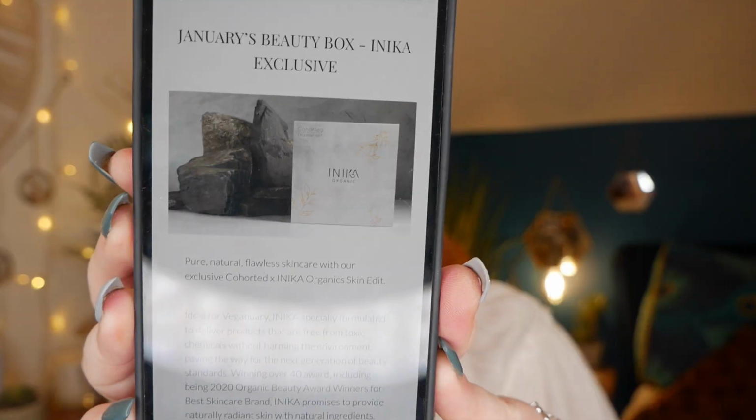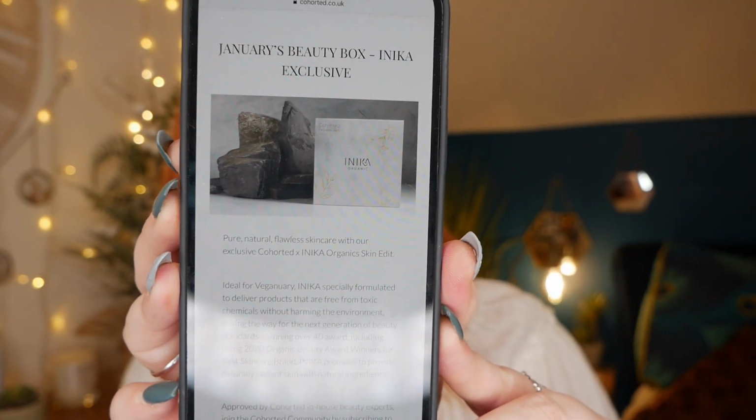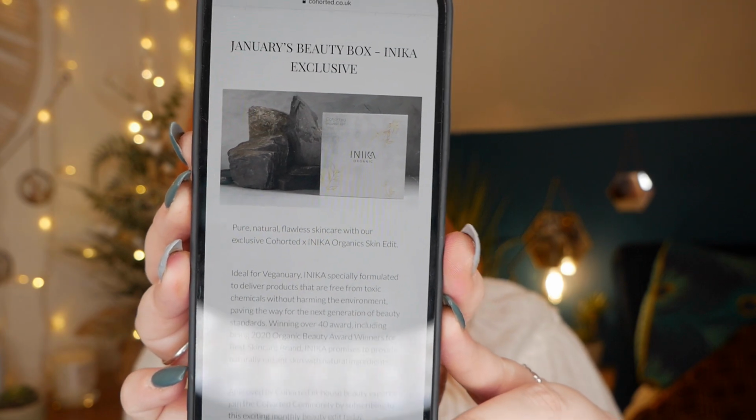Next month they've got a sneak peek ready for January, and it looks like it's going to be another brand takeover, and this time they're all products from Haircare Organics. They've won over 40 awards, including 2020 Organic Beauty Award winners for Best Skincare Brand. Haircare promises to provide natural radiant skin and natural ingredients. So that's what we'll be receiving next month.